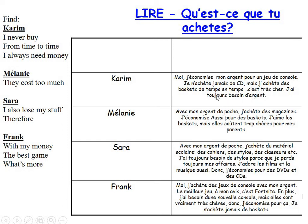Now I'm reading these out for you so that you can get used to the words and think to yourself, do some of these sound a bit like English? Particularly for the words that you don't know.